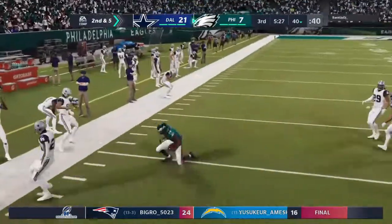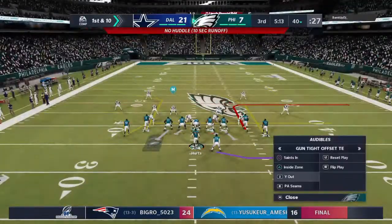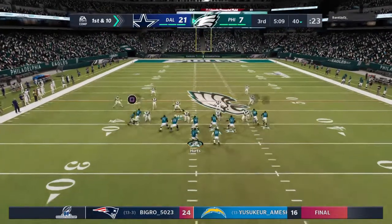This ball complete to Rager. And he'll bring it up here to right at the 40-yard line. Nine yards to pick up there, and it's a first down. 10 at the 40-yard line.